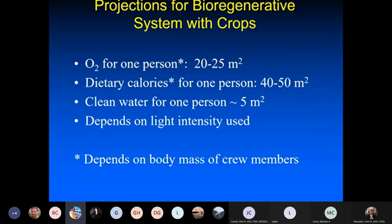People often ask me these kinds of numbers. This is all dependent on light, but if you have something like 20 to 25 square meters of crops, you can produce enough oxygen for one person. So you're continually planting, harvesting, and that removes their CO2. If you double that number, that depends on the harvest index of the crops, you can probably provide enough dietary calories. And plants evaporate lots of water. You can generate lots of clean water with plants. There's two orders of magnitude more water vapor moving through a plant chamber than CO2 or oxygen.